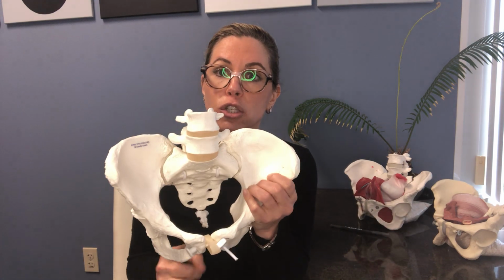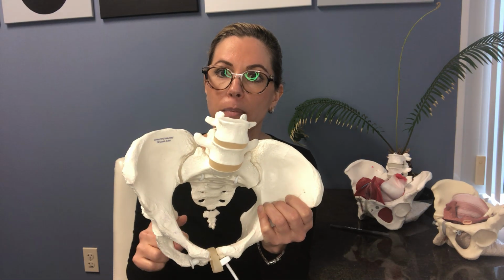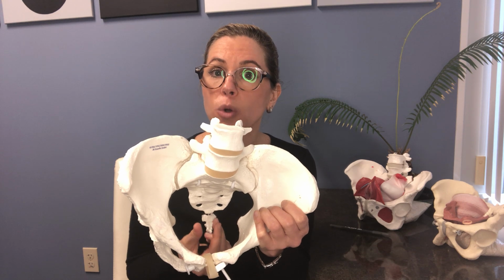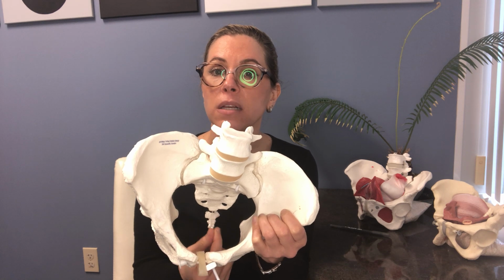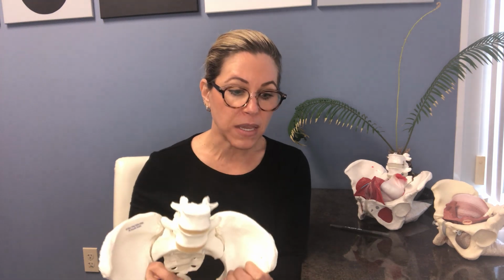Another very common reason for tailbone pain more in the postpartum period is a prolonged phase of pushing during labor and delivery. There's a muscle called the coccygeus that attaches to the coccyx and comes out to the side of the pelvis, and when this muscle is in spasm, which often happens during prolonged pushing during labor, it can actually pull the coccyx forward and be a source of pain for women.